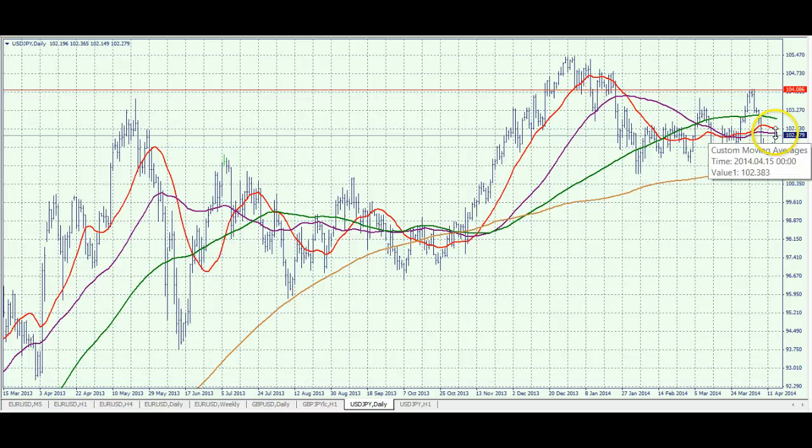That's where we are on that, but we're still within this broad, basically 101 to 104 range. Till that's broken, the market will not set its sights at 105, although it's still on the radar by many. So that's it in dollar yen.